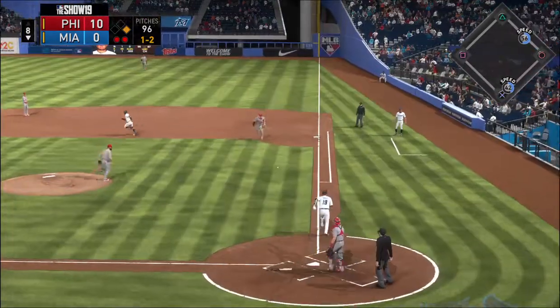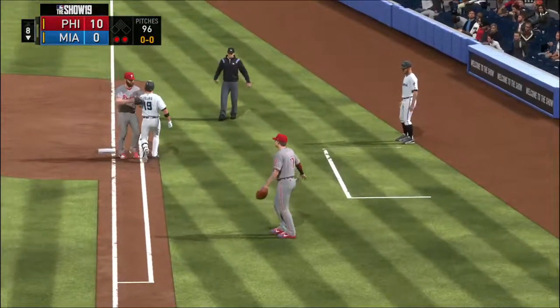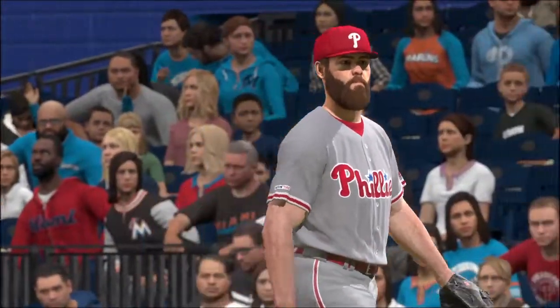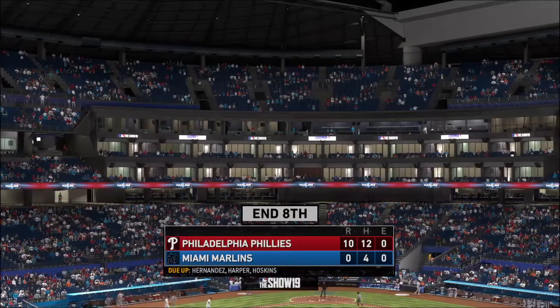Weakly hit towards first. And he'll just make the tag himself, and the inning is over. Marlins leave 1. The lead looks insurmountable here. They're down 10-0.